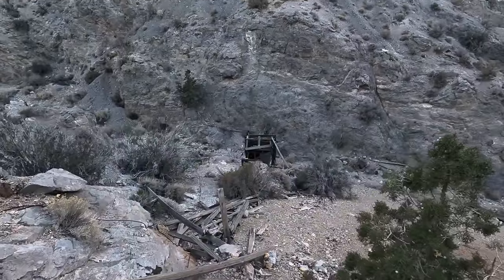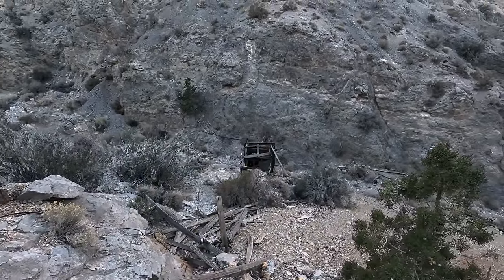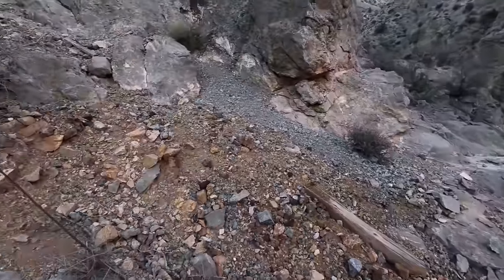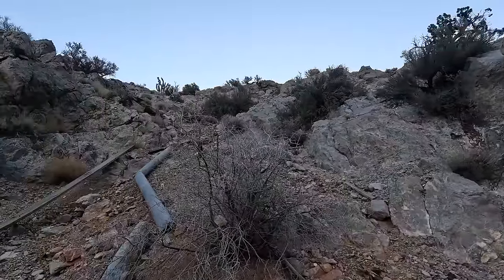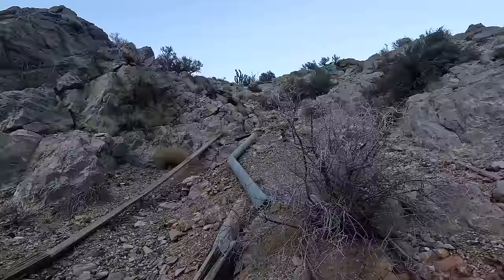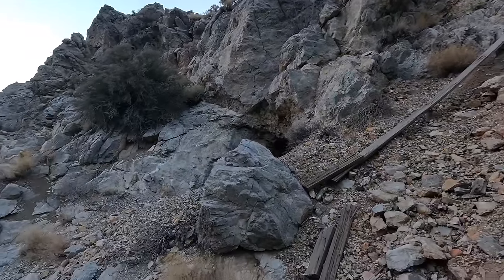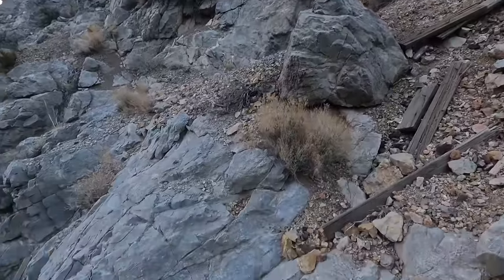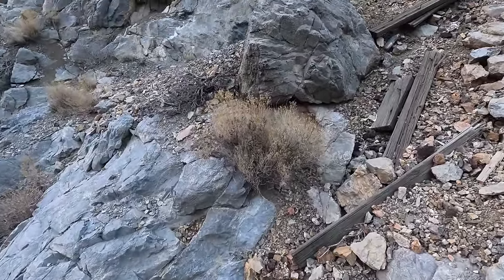So this is how far above the ore bin I am right now. It's definitely getting smaller, and the incline tramway continues on above me. You can almost see the tracks right there, but I actually spotted a portal just to the left right here, so we'll carefully make our way across this very treacherous terrain.